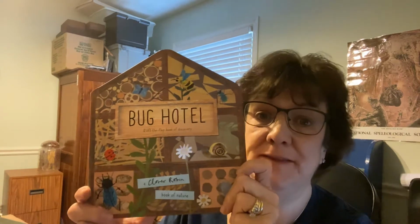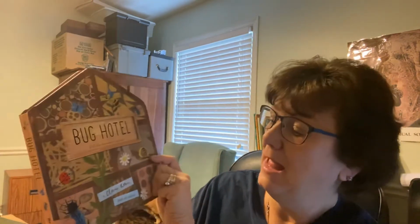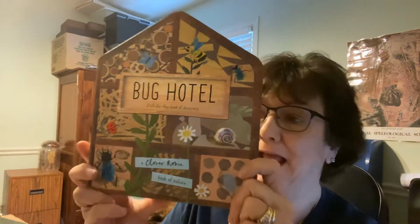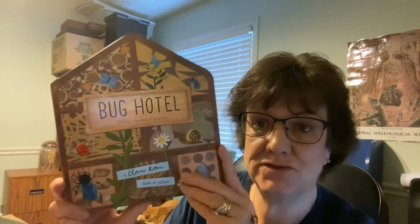Yesterday, we talked about the bees and the bug hotel, and I showed you some of the beginning of this book about the bees. So we're going to finish reading this book today. It's called The Bug Hotel, and it is a lift the flap book of discovery, and it's a Clover Robin book of nature. And it's got a lot of other little bits of information about different bugs. So let's get started.